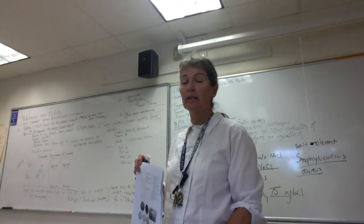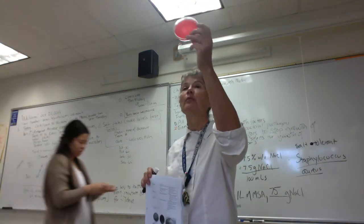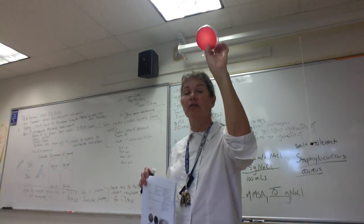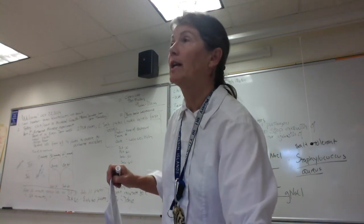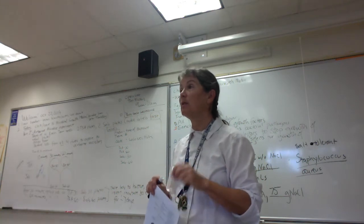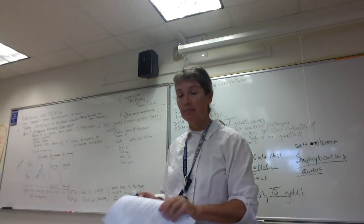Good job, you guys. Classify blood agar. Enrichment, right? Why is it red? Yeah, whole blood or washed red blood cells. Good, you guys. Why do we want to use blood agar when we're looking for human or animal pathogens? A lot of them are fastidious, right? They need those preformed growth factors, amino acids, nucleotide precursors, and vitamins. Good job, you guys. Excellent.